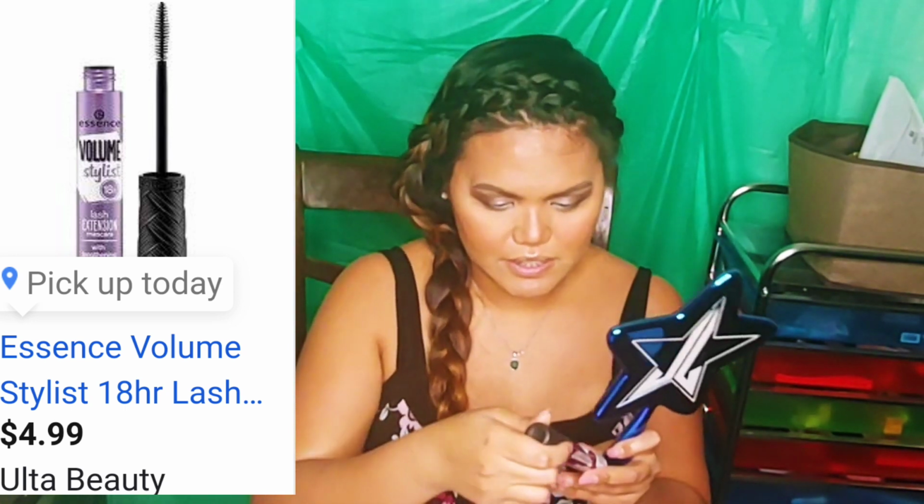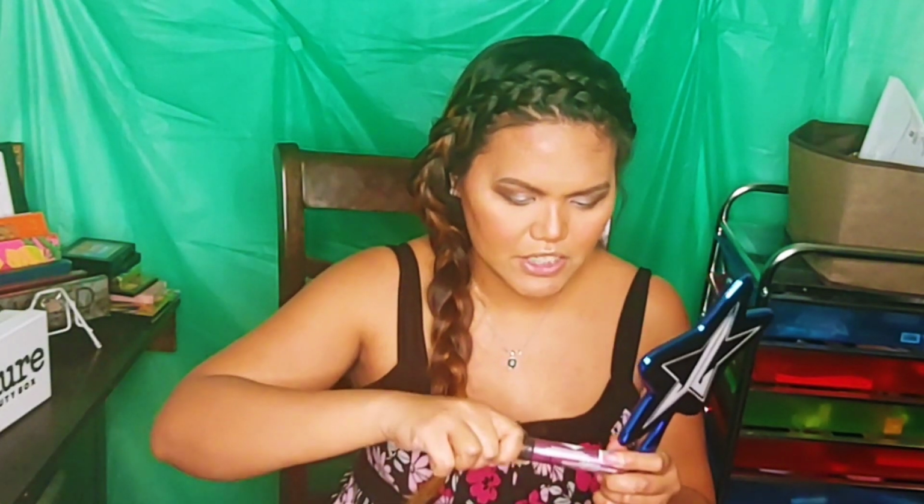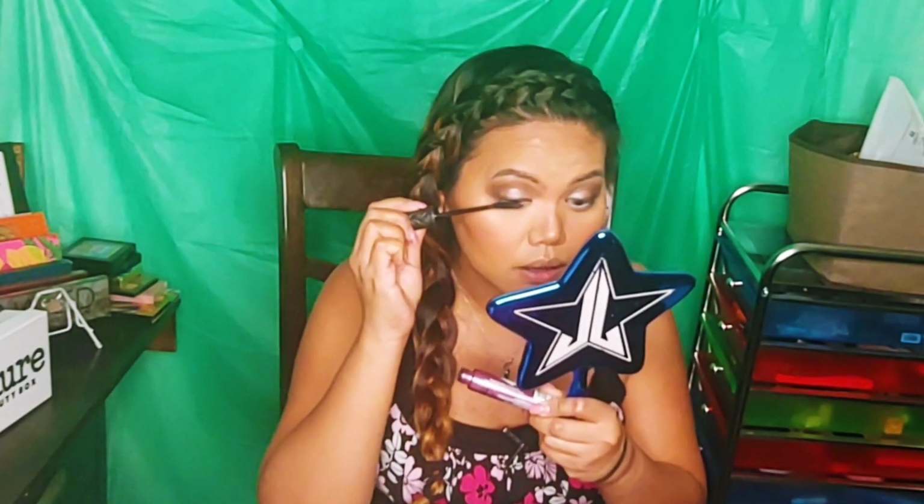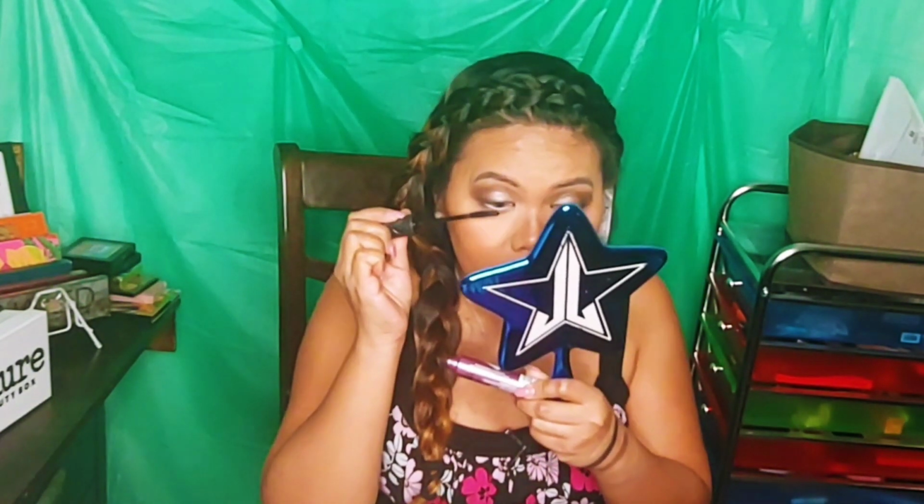This is the Essence Stylist 8-Hour Lash Extension Mascara. This has lengthening fibers. I don't know about the lengthening fibers, but it does a really good job.